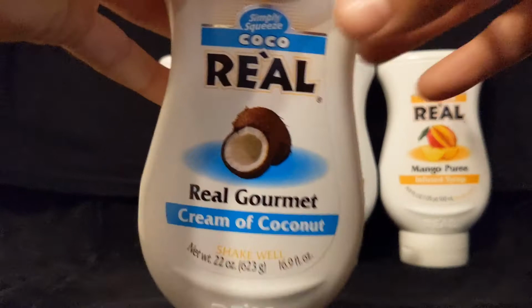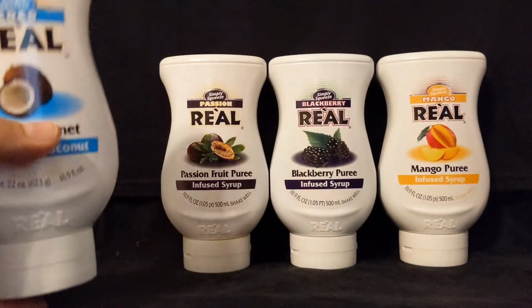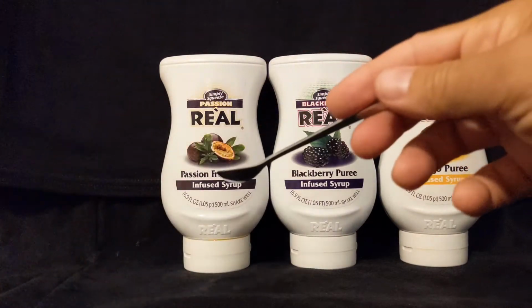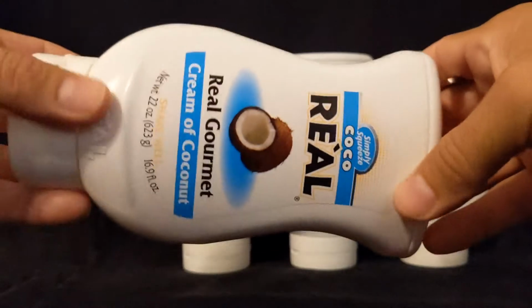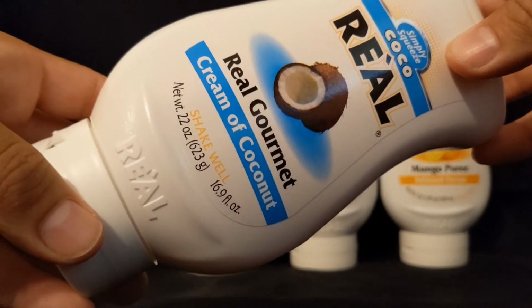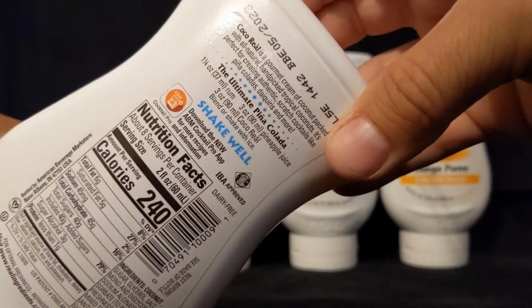And just checking it out, each one of these, again, they have an entire lineup. We have 4: the cream of coconut, passion fruit, blackberry, and mango puree. All of these, they're 22 ounces. They say shake well before you use it. Some of them have nutrition on the back. Let's get that in there.